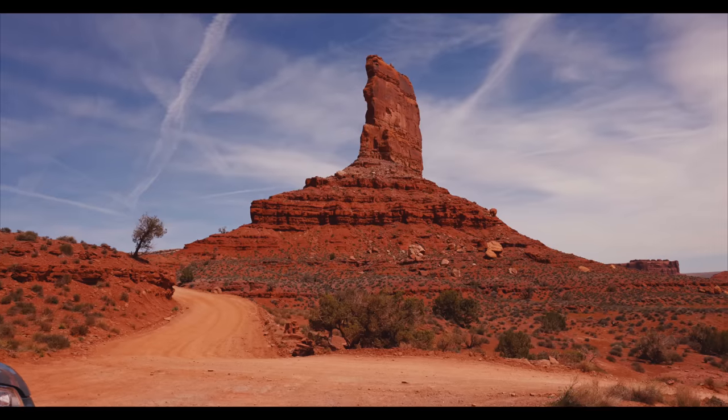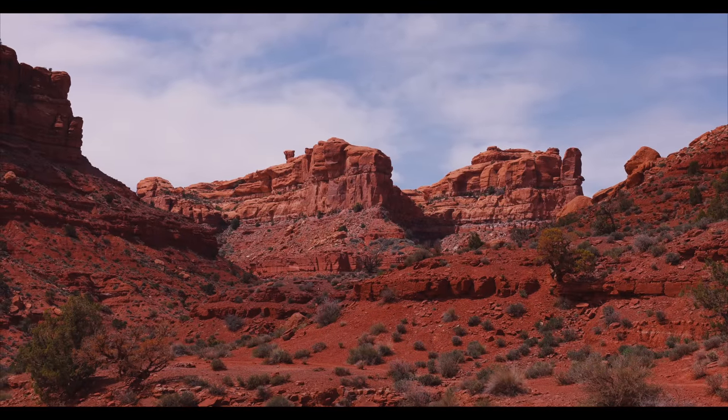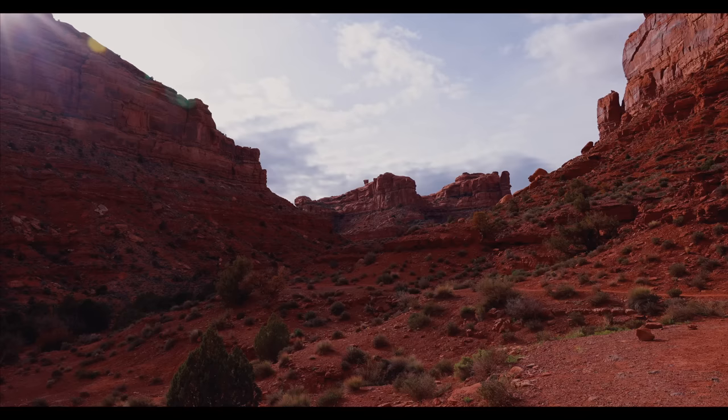This place is absolutely phenomenal. This is the launching point for our backpacking adventure, and that will be part two. I'm not sure what exactly is up there. Tomorrow we will find out together, but I have a feeling it's going to be epic.